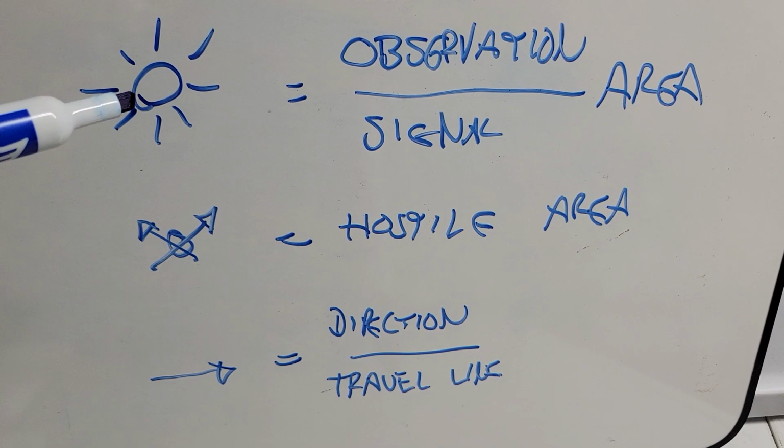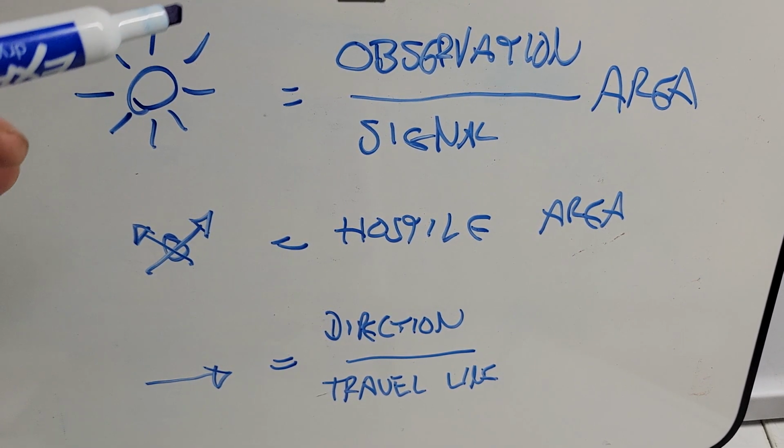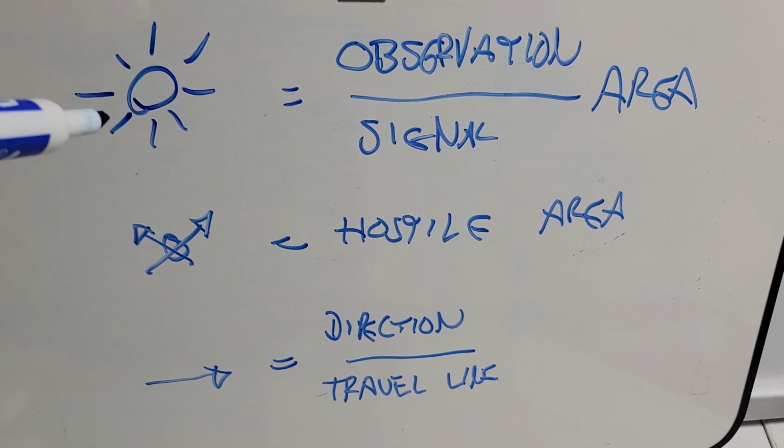Now, this circle, it looks like a poorly drawn sun. That means an observation area or a signal area. That means that when someone sees that, they know to take a look around, do a 360, look up, look down, observe the area, because you're near your rendezvous point. And at that point, you may signal. It might be using a flashlight or some other audible indicator to let the people that are at the rendezvous point know that you've arrived.